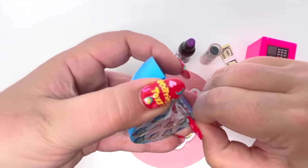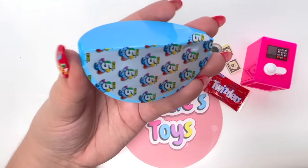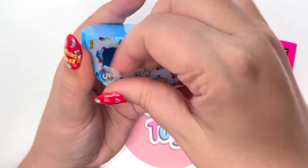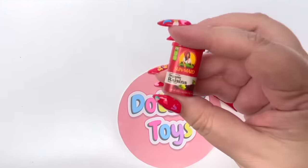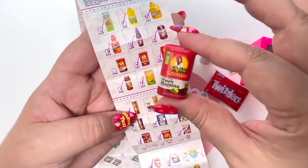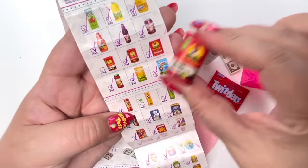All right, here is our last one from this ball, and it is very hard to open. So we'll go ahead and just cut it right there. And we have, oh my goodness, the organic raisins. And oh my goodness, you guys, I couldn't remember if this was brand new, and it totally is. We found a brand new piece.